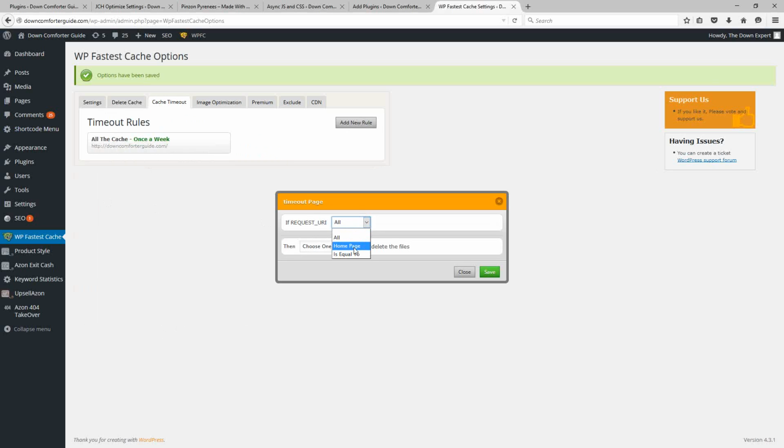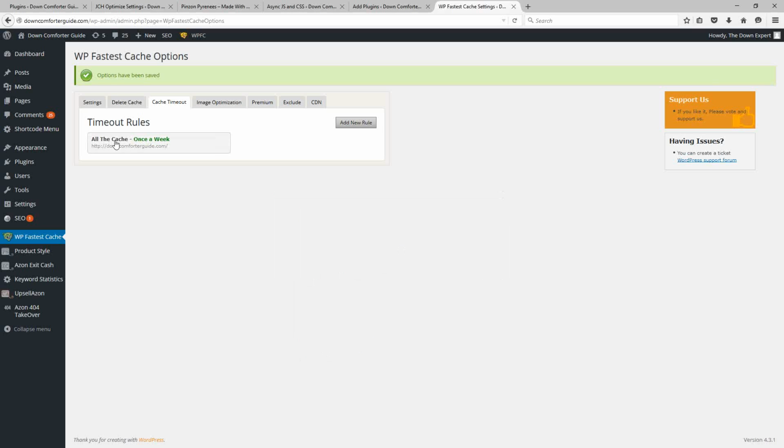If you had particular reasons why you needed maybe the home page to update more frequently, or you had certain pages on your site, if you select is equal to, you can choose specific pages on your site to actually select. Otherwise, though, you just go down here and select your time limit, once a week, once a month, once a year, and simply save your changes, and you'll have your rules showing up like you see here on my screen. This simply tells the caching plugin how often to discard the cached pages and to refresh it and create a new one.